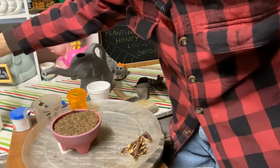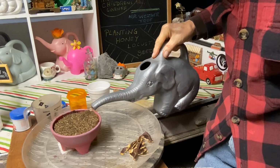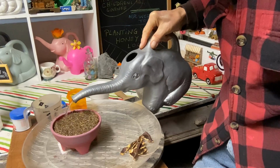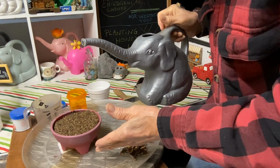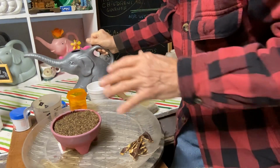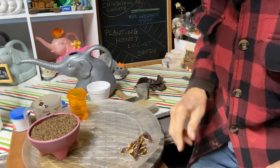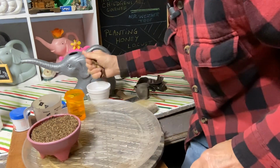Just like that. And we'll get Mr. Elephant, and we'll just water it in. And see how nice the water drains out. So, you know, in the wintertime, it's not going to get soggy and wet. That's why I use a fast-draining cactus mix like Ted's mix. So let's put this on the side. We'll put that in the cup.